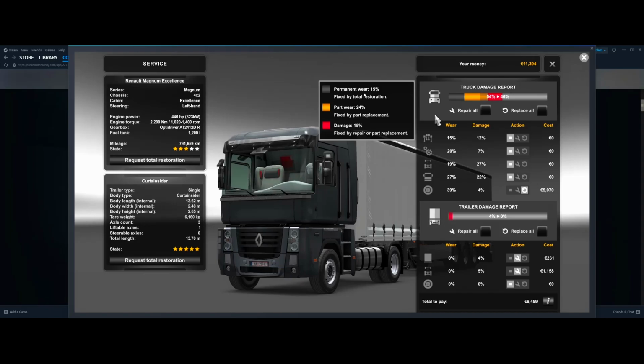Oh, so permanent wear 15%, fixed by total restoration. Okay, so with total restoration you can fix everything. Part wear 24%, fixed by part replacement. Damage 15%, fixed by repair or replacement. So when you see part wear, if it is 24 and below, it can be fixed by part replacement. And if the damage right next to it is 15% or less, it can be fixed by repair or part replacement. So I believe that's what it means.